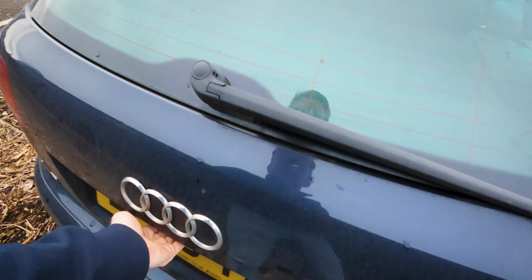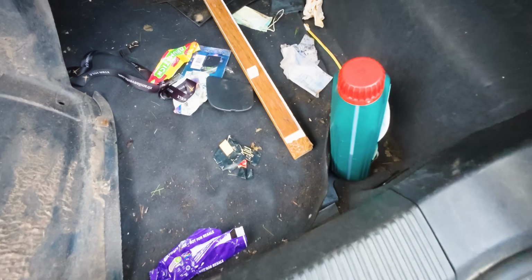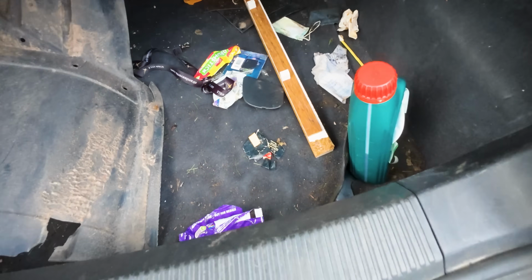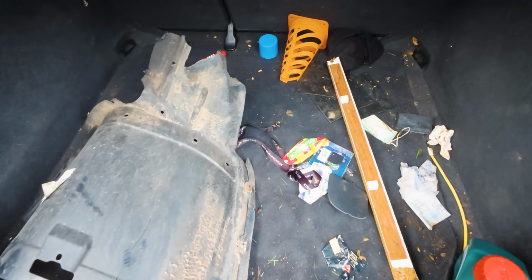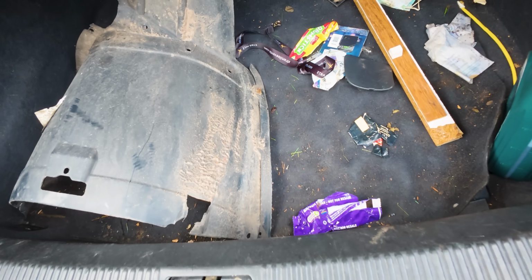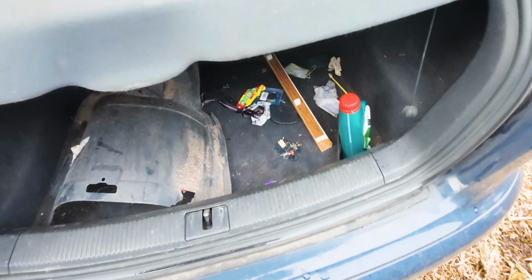What about the boot? What treasure have we got in here? Got some engine oil. That's always a worrying sign, isn't it? Got some wood here from a bedside cabinet. And then, I don't know, piece of trim there from probably this car. A traffic cone there. Yeah. Someone's got a sweet tooth, haven't they? We've got Mars bar wrappers, drumsticks from Swizzles, all sorts.